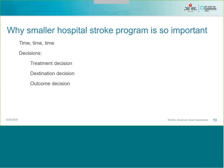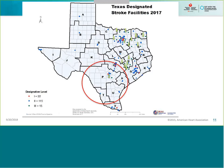You may use a helicopter to try and expedite that, but that may not always be an option depending on weather and your location and availability. So the sooner you can make these decisions, the right treatment decision, the right destination decision, the better the outcome will be. And outcome is what we're looking at: trying to decrease the disability and the death related to stroke. That's our goal for everything that we do.